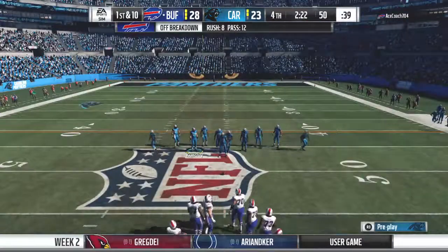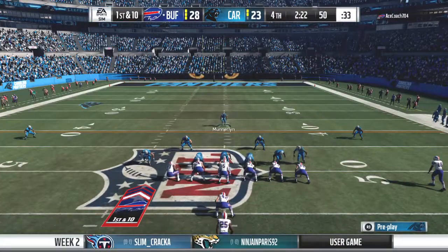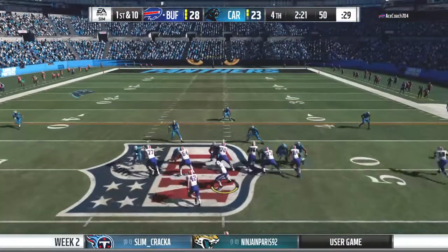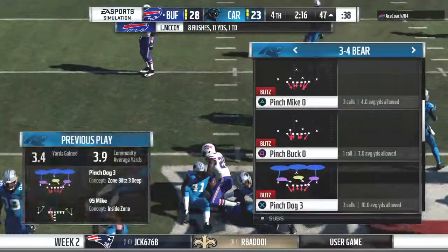Getting late here in the fourth, and if this team has any chance to win this football game, their defense obviously needs a stop here. Taylor with a give to McCoy. They give him 4 yards there. It'll be second and 6.